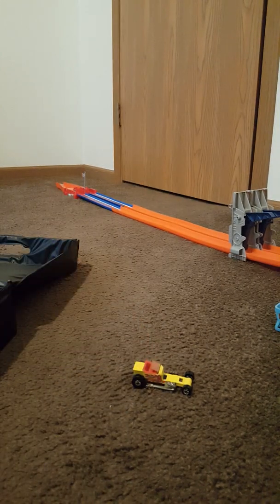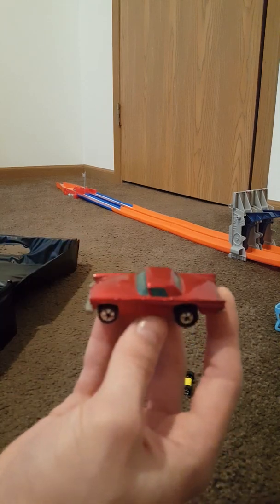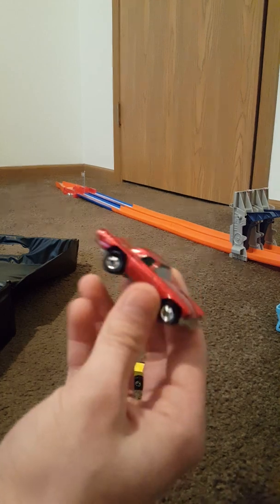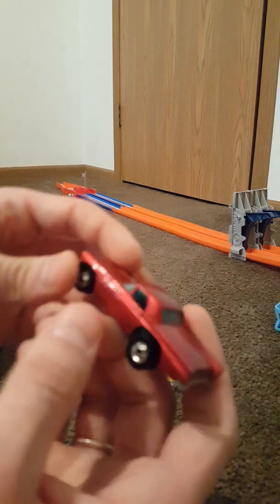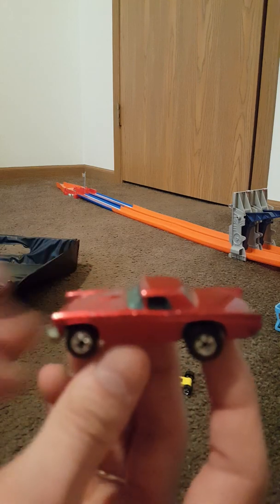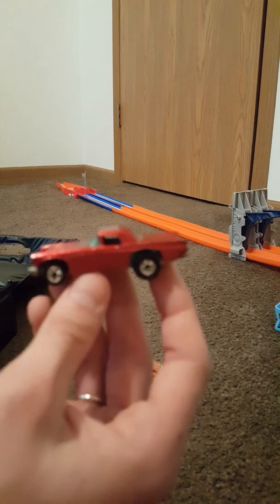What else do we have? A pretty good example of the T-Bird. Hot Wheels 57 T-Bird, stamped over Malaysia base 1981, with the black wall tires. Pretty cool. It has some little chipping going on right along there. A little bit right there and there. But in pretty decent shape. Not terrible at all.